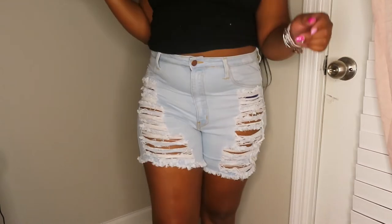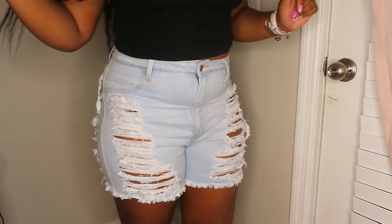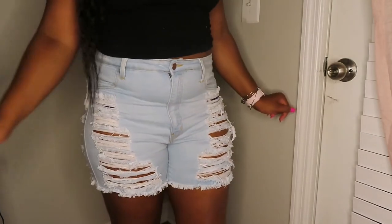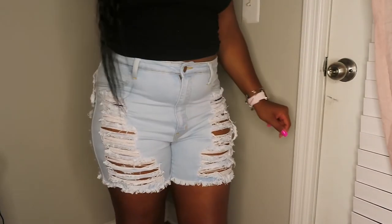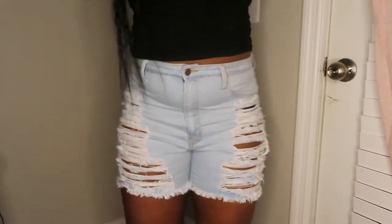Baby, I should have ordered 20 pair. Excuse me? This is how the shorts look, y'all. Oh my gosh, so cute. Definitely not turning around, but they look so cute. Give me that TikTok vibe. Love those jeans. Definitely 10 out of 10. Recommend these jean shorts. Love them. Oh my goodness. FashionNova. Don't do it to me.